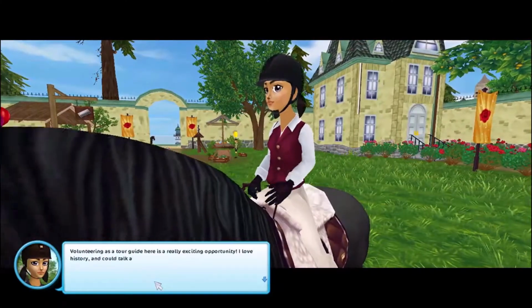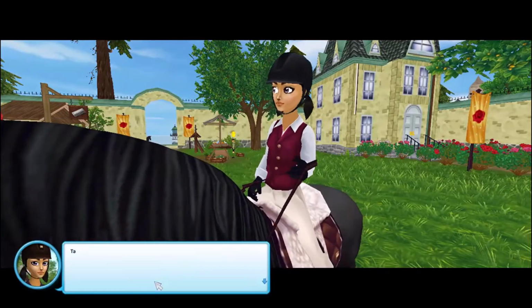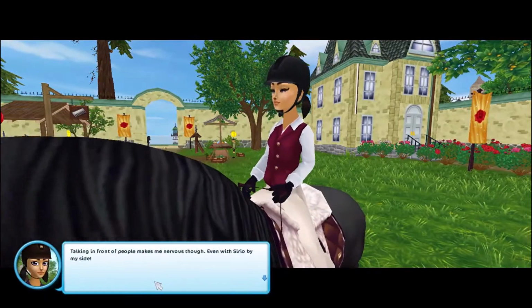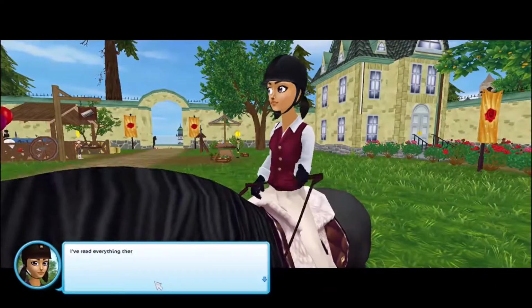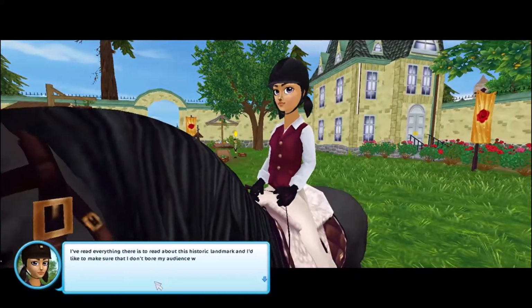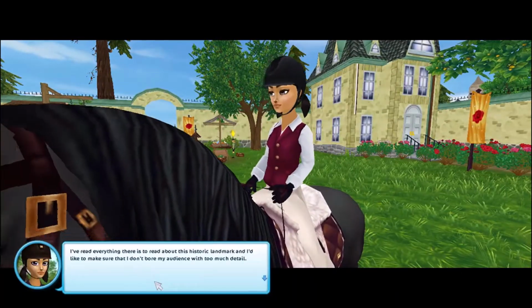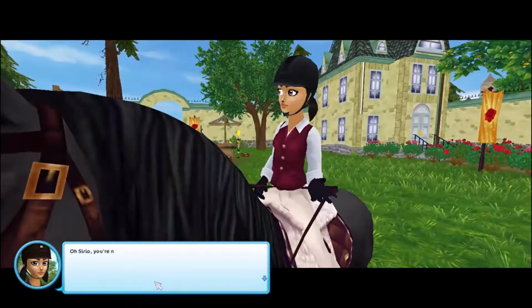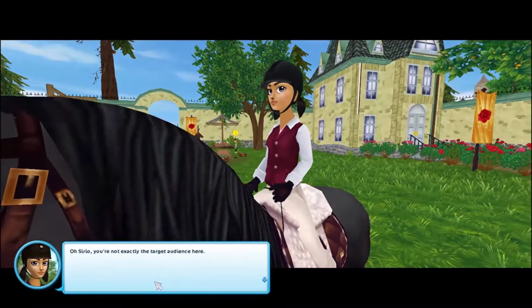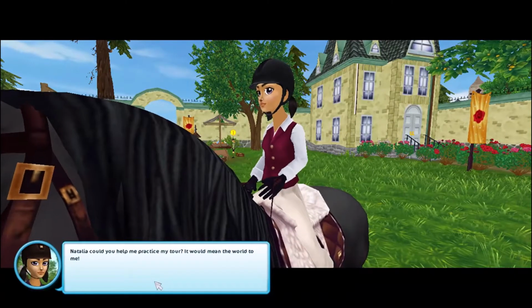Volunteering as a tour guide here is a really exciting opportunity. I love history. I could talk about this stuff for hours. Talking in front of people makes me nervous though, even with Serio by my side. Nods. I've heard everything there is to read about this historic landmark, and I'd like to make sure that I don't bore my audience with too much detail. Looks bored already. Oh, Sergio, you're not exactly the target audience here. Natalia, could you help me practice my tour? I mean, it would mean the world to me.